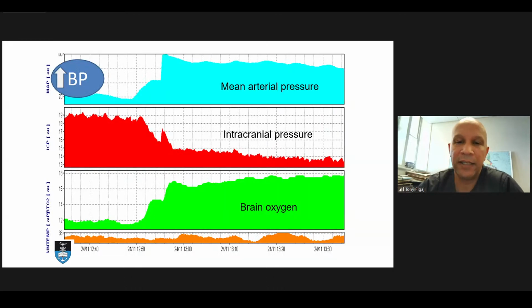Practically, this is what it means. This is a patient with intact autoregulation. Here, you're increasing the blood pressure, and if you remember the graph, the normal response is decreased vascular diameter of those arterioles. As you decrease the vascular diameter, you also decrease cerebral blood volume, and because you're reducing cerebral blood volume, you reduce intracranial pressure. So that's what happens when autoregulation is intact.